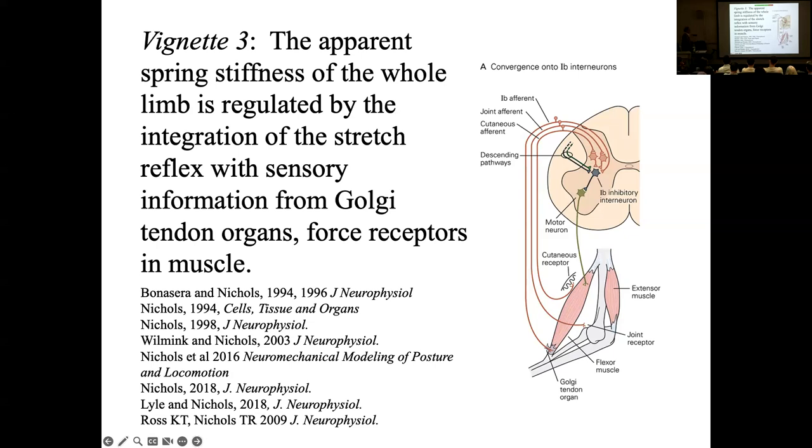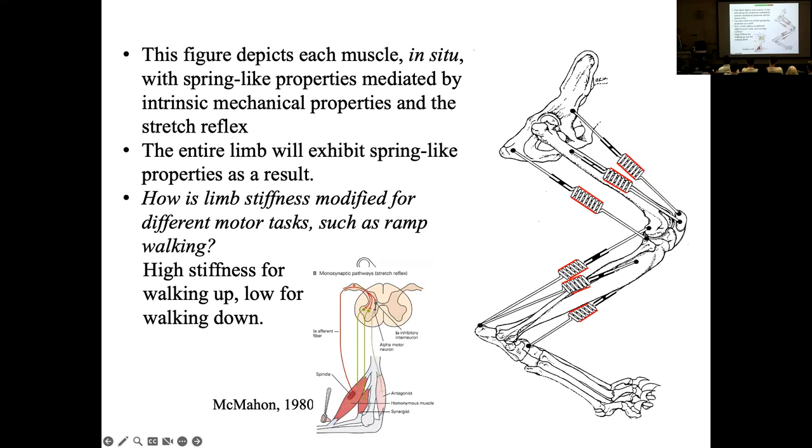And so this represents some of the work that my students and postdocs and I have spent lots of late nights thinking about. This figure over here, which is of a cat, not a human, depicts the different muscles as springs.